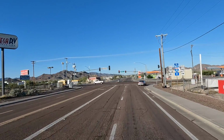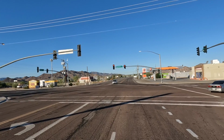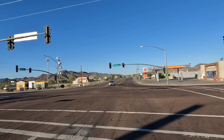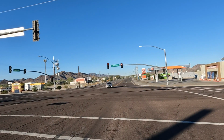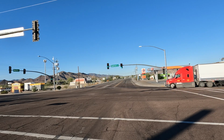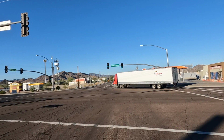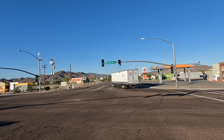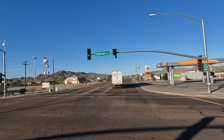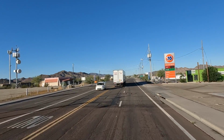Okay, this is Central Avenue to the right. Get you out of town, like going up towards Parker. To the left, about 80 miles or so, is Yuma and Mexico. People are going down to Algodones now to get medical supplies and go see the doctors. That's starting to amp up, but that really gets going at the first of the year.